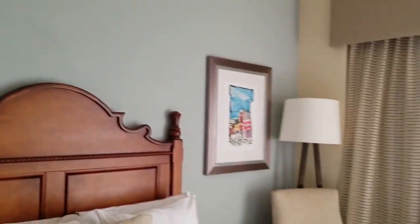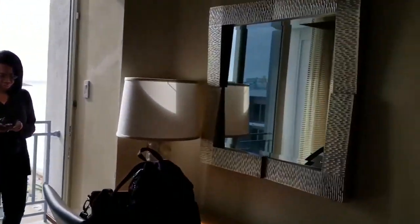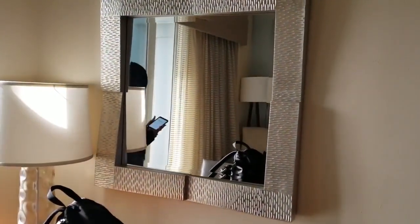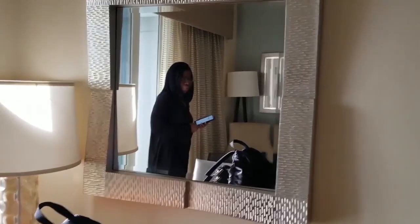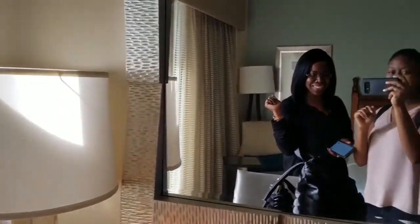And some art on the walls, and you can see how everything matches and coordinates. And then here is the mirror, and there's my mom. Wave to the lovelies. Hello, lovelies. Hi. So we're gonna go outside.